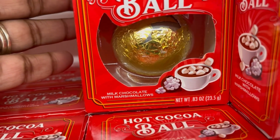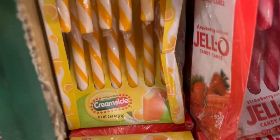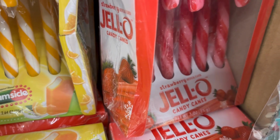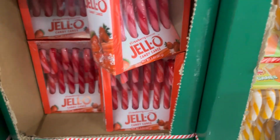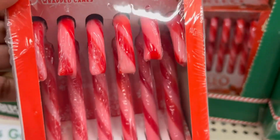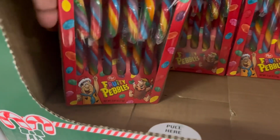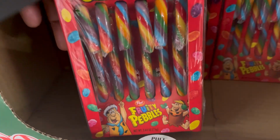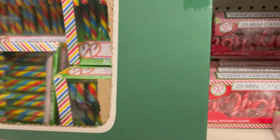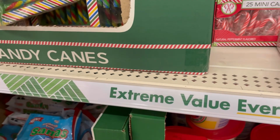So I decided to look in the candy. Let me see what kind of candy they get. So hot chocolate balls. The candy canes. They got some jello candy canes. Look like just strawberry and some sort of popsicle flavor. Six in these. Why? Because they probably taste better than the original. And then, Fruity Pebbles. Fruity Pebbles. That's probably good. Okay, just the regular candy canes. 12 in those.